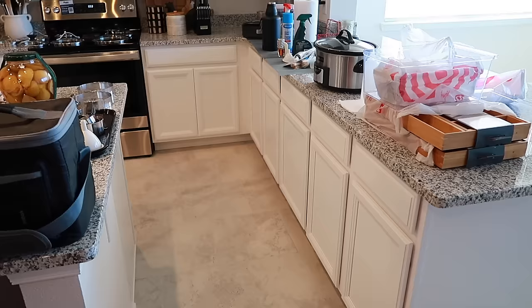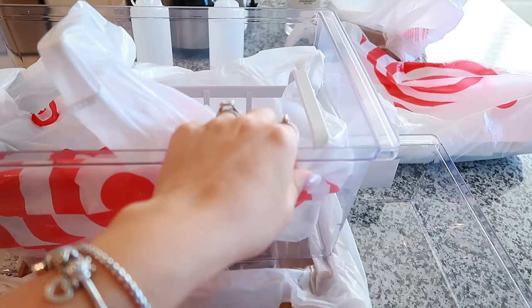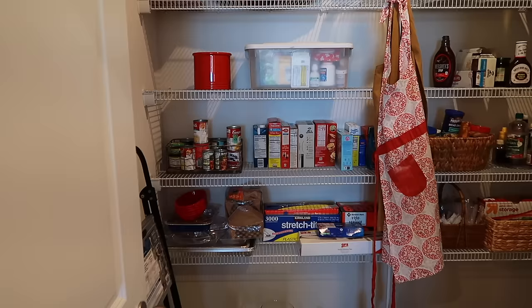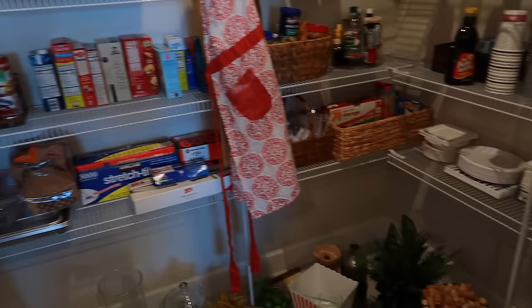Okay, so we're working in the kitchen, as you can see, and I got a ton of organizational stuff from Target, so I'm going to start working on organizing the stuff under the cabinets and in the pantry. And here is the pantry. So lots of organizing to do in here too.